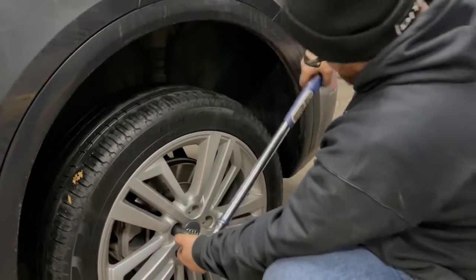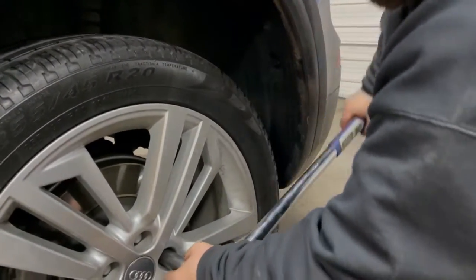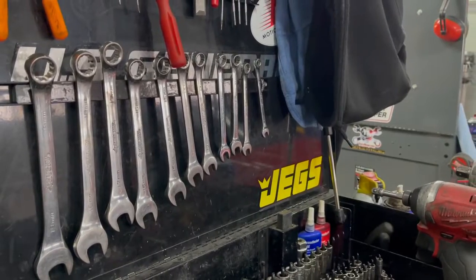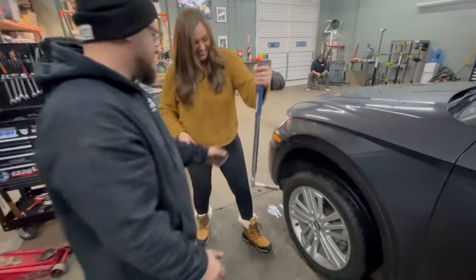Okay, now we'll just reset this to 20 more, 19 more. It only took about 10 minutes to do all 4 tires. It's a lot of manual labor. It's quite a bit. If you're considering giving DIY a try, remember that regardless of where you're at right now, it's never too late to learn something new.